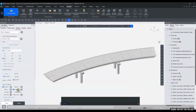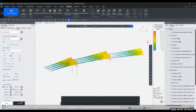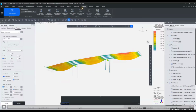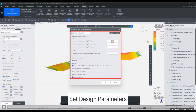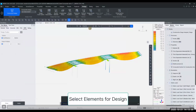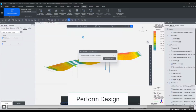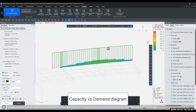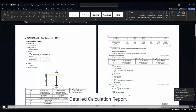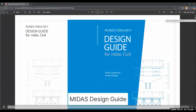So I believe this gave you an idea of how manual UI modeling can be conducted within MIDAS: definitions of material, defining the entire geometry, structures, and extracting the results. And if we intend to do the design within the software, we can conduct design as well. I believe this was an example of a steel composite bridge in curved span. Select elements for design. I'll just skim it through. Check the capacity of a few sections and obtain the detailed design report from the software. Yeah, the design guide as well.